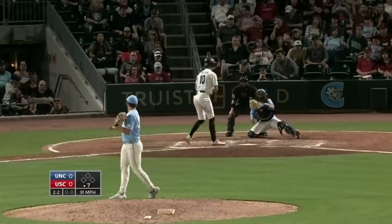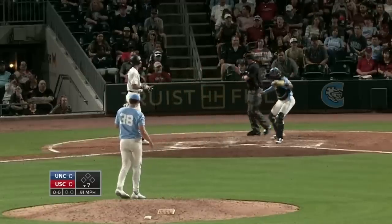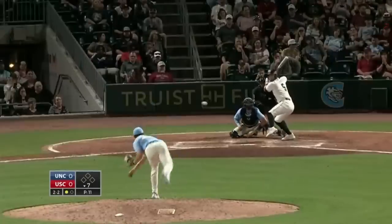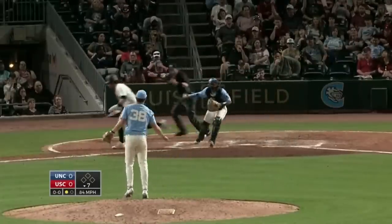Pitch. Did he go too far? They appeal, and they say he did. High fastball, couldn't lay off. Pitch on the way. Swing and a miss at a low pitch on a changeup.